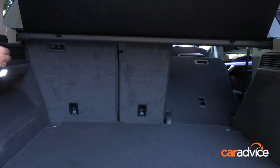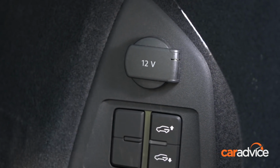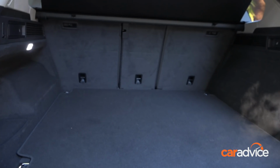The big omission against the Volkswagen in this test is that there is no 7-seat option, which could be an issue for some buyers. But at least the 2 rows you do have are spacious and comfortable, and the boot is big and flat. It's listed at 810 litres.